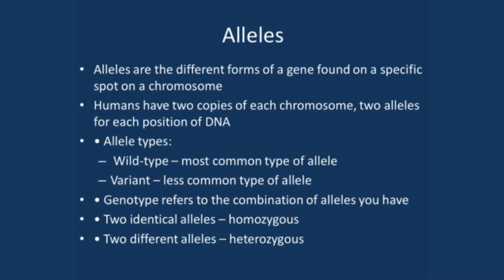And this is as far as we'll go before I bore everyone to death, but we'll talk a little bit about alleles. Alleles are the different forms of genes found on a specific chromosome. Everyone has two chromosomes, the mom chromosome and the dad chromosome. On each chromosome, we have an allele in a specific position of the DNA. The most common types of alleles are called wild-type alleles. That's what we consider our normal alleles. But there are also variant alleles, or some people refer to them as mutations, that are less common. These are the ones that cause things like different responses to medications.